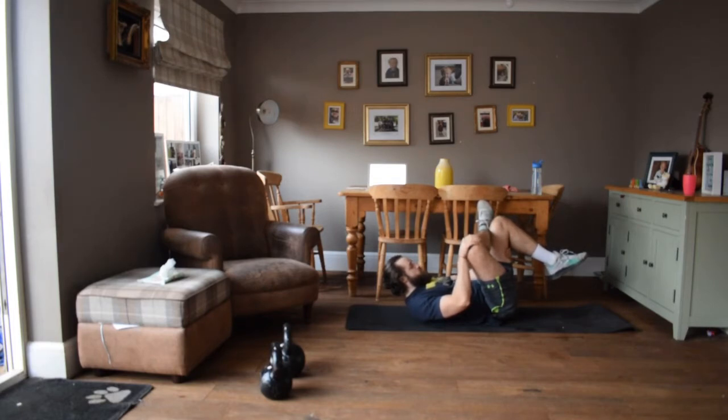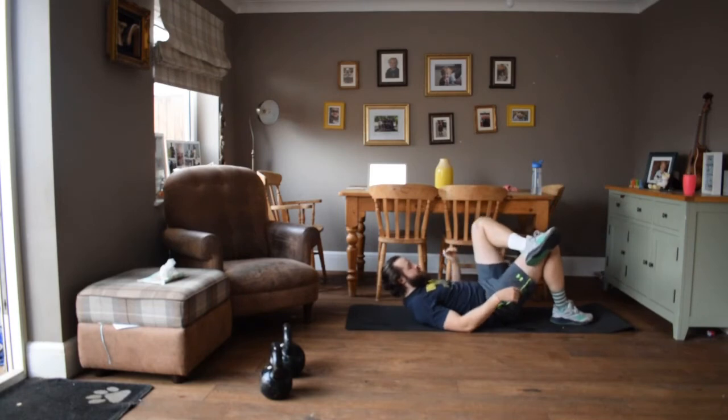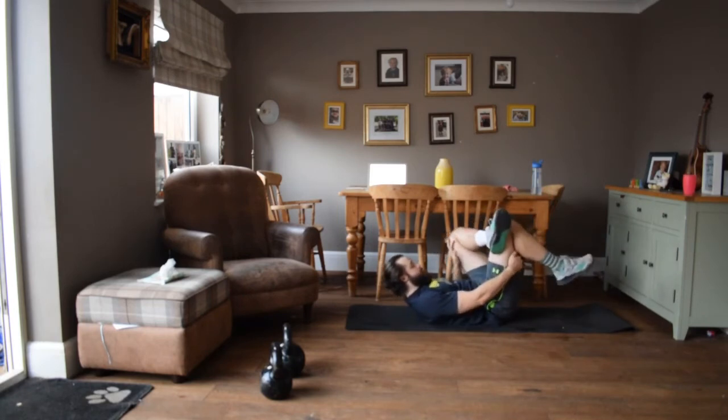The majority of people are going to have pretty tight hips from sitting down a lot, particularly in lockdown at the moment. You're probably sitting down way more than you normally would. So just 10, 15 seconds, stretching out each hip.